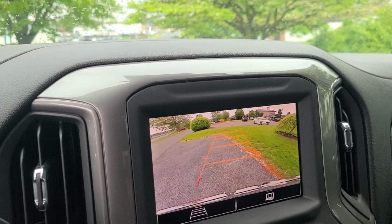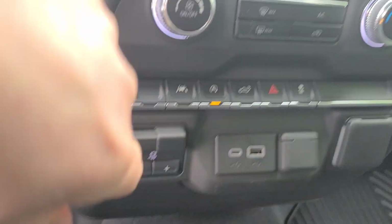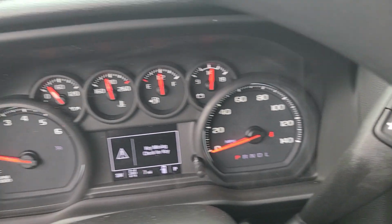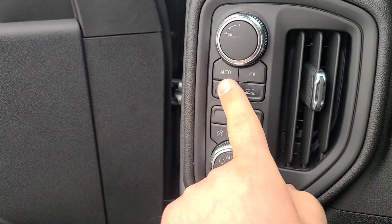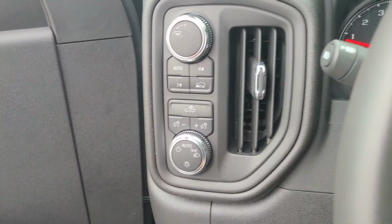Still has right there the high definition backup camera. It still has the trailering mode. You still have your trailer brake controller. You have your hookups down here. It even has the lane departure warning. So all the information you need at your fingertips. Auto for the transfer case, 4 high, 2 high. You have your cargo lights in the back.